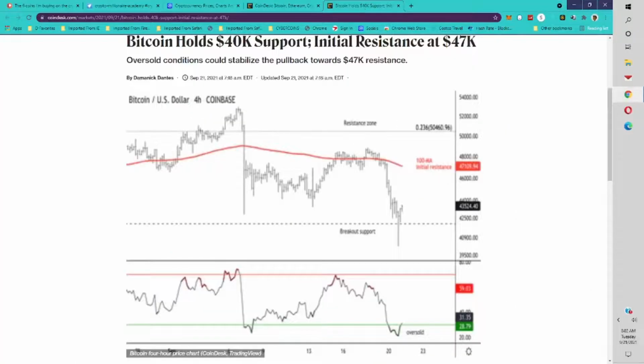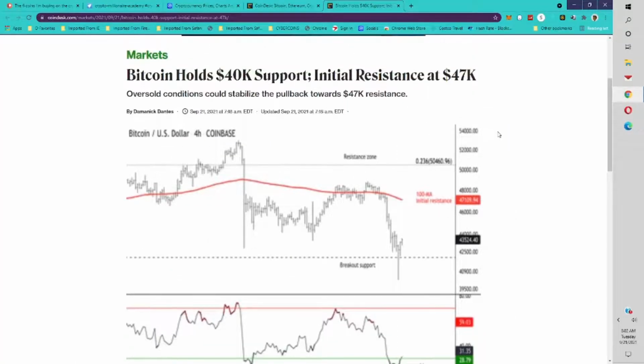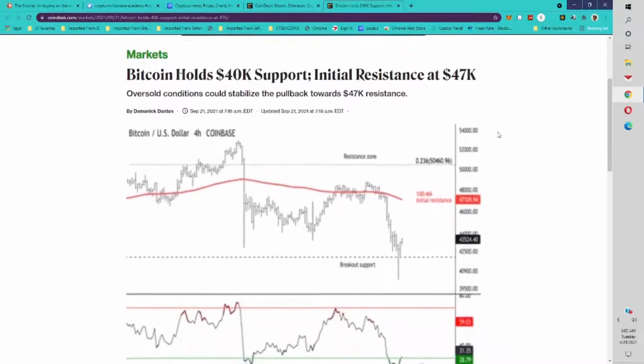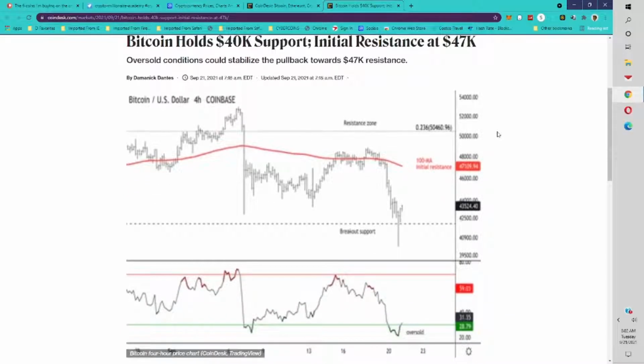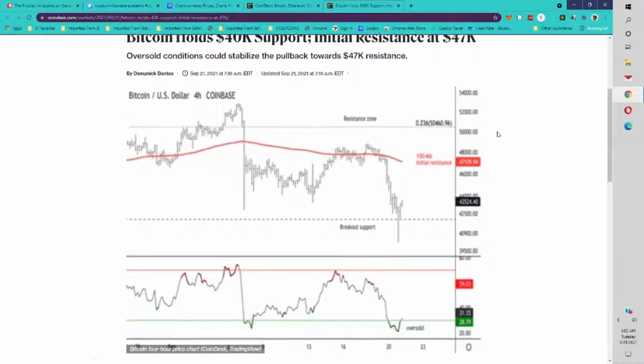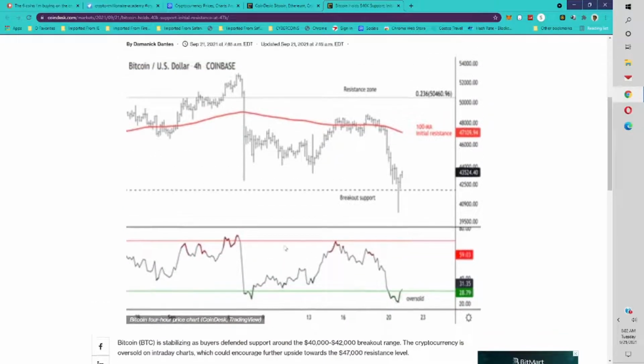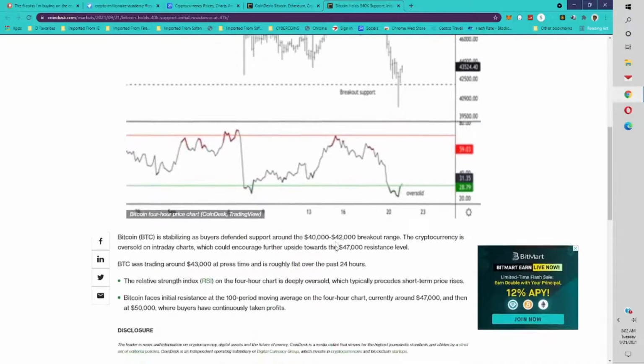So yesterday, Bitcoin holds the 40K support, initial resistance at 47K. This is coming from Coindesk.com. As you can see, Bitcoin is a little bit oversold, and when Bitcoin is oversold, you see the altcoins go down as well. Bitcoin hit the RSI where it was oversold under 30, and now it can pull back to that 47K resistance zone.